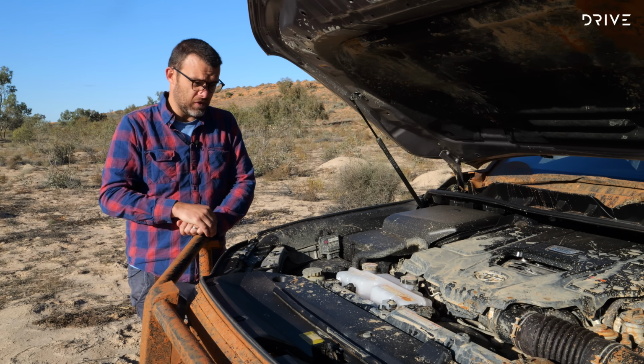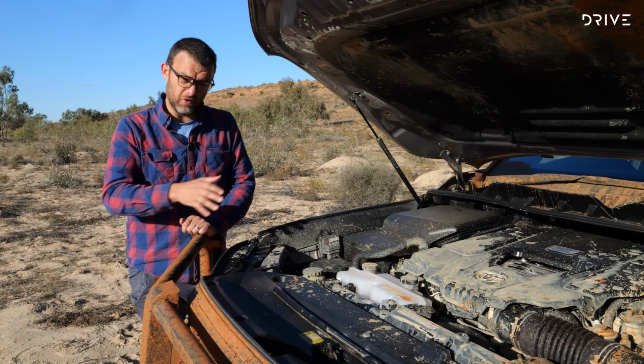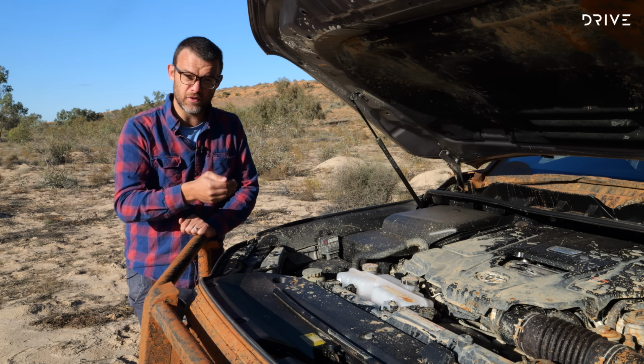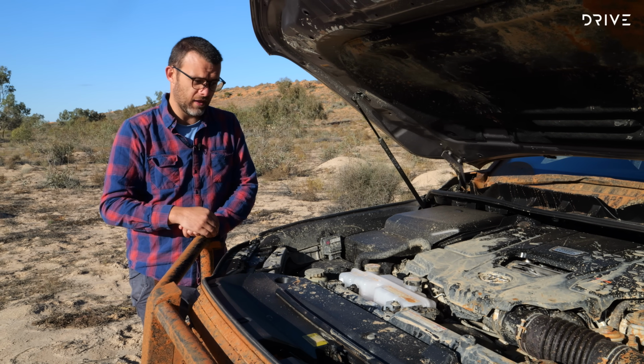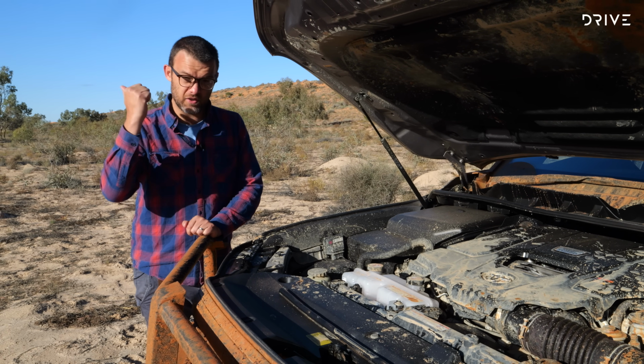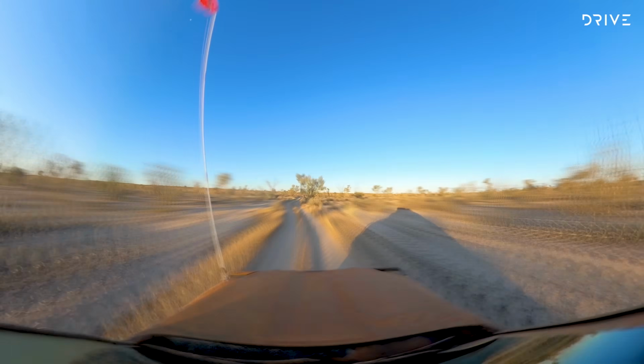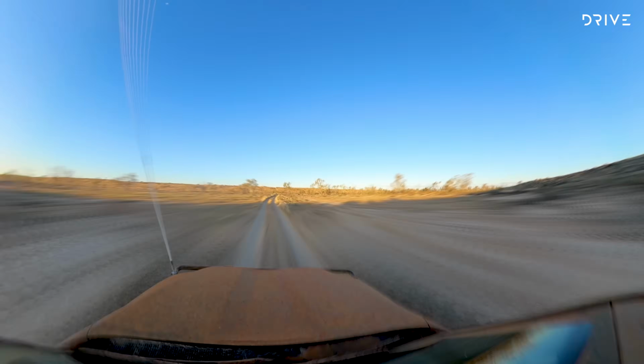We haven't had any issues so far, and from a performance point of view, I'm really loving the way this thing delivers torque, especially in the lower and middle ranges for when you're punching up sand dunes. And I think it will be a nice comfy way to punch out the next 2,000 kilometres as we head home.